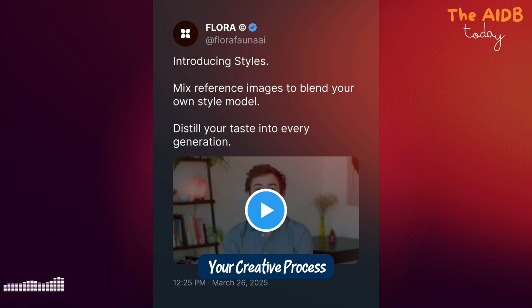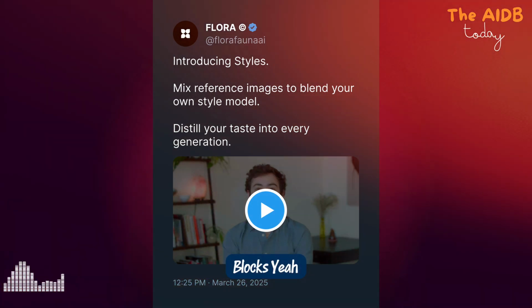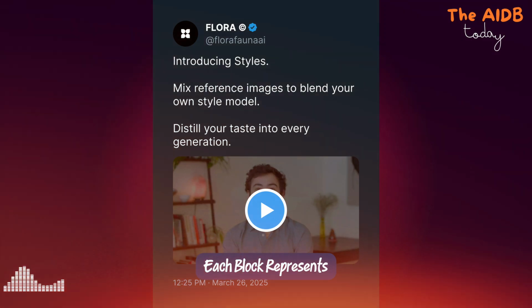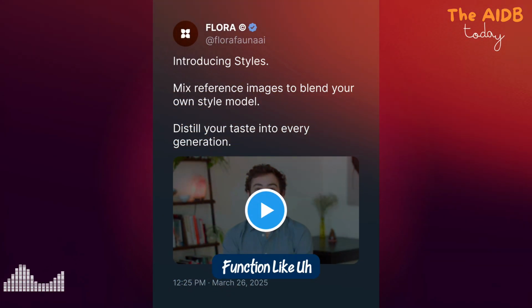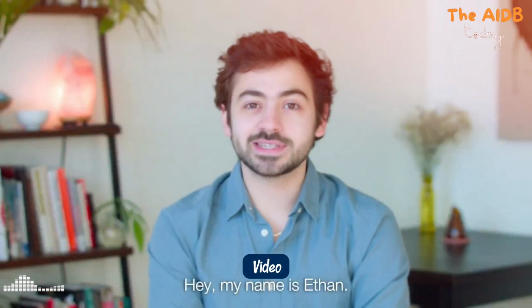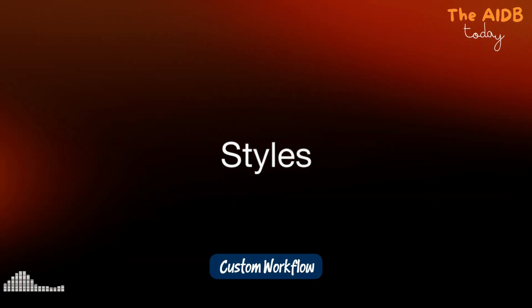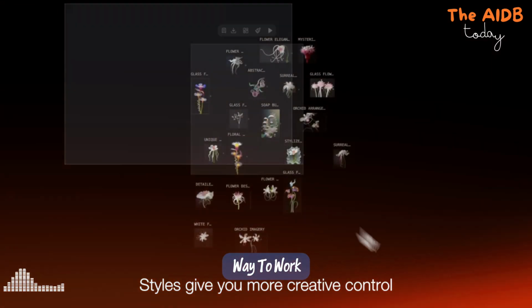Right. You actually build your creative process visually using these things called blocks. Blocks. Yeah, think of them like building blocks. Each block represents a different AI function, like generating text or creating an image or making a video, and you can drag and drop them, connect them, and build a custom workflow. It's a really hands-on visual way to work with AI.